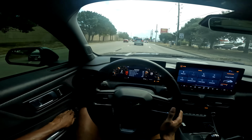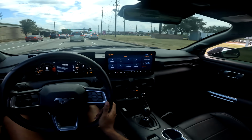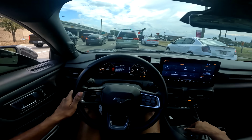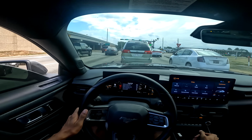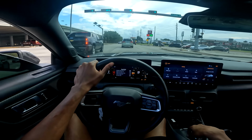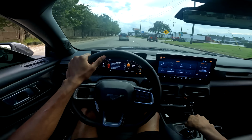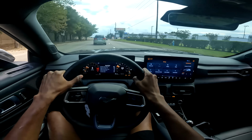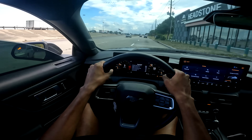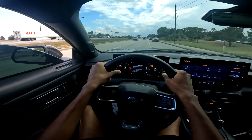Got rev match, man. Got two cops up there. They just posted up. Okay, so we're just not gonna drive. What's going on here? She's literally on her phone. Jesus. Look at all this traffic. About to get caught in that.